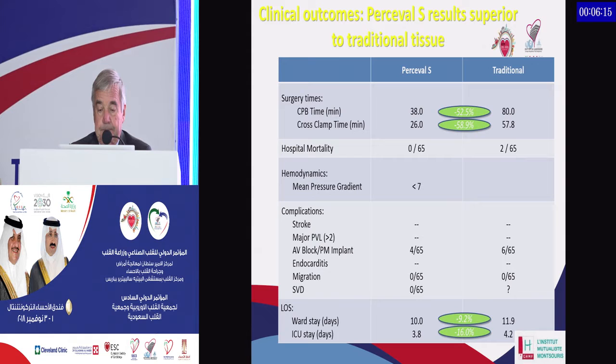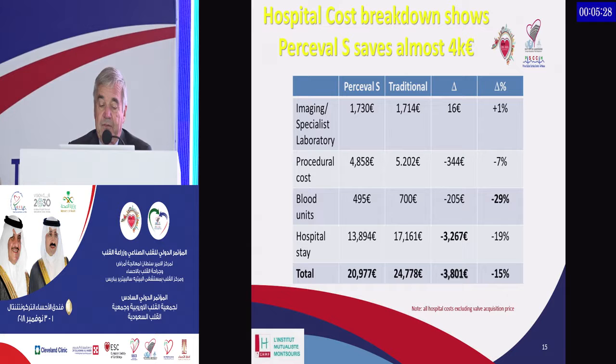When we look at the dissection of the expenses for the care of those patients, for sure we found the diminishing of the cross-clamping time. And the best advantage was in the length of stay in the hospital, in the ICU, more than in the classic ward. And you know that the cost of one day of ICU is something extremely interesting to save, because it's costly. So we observe by this study, finally, that we save, in comparison with the classic valve, around 15% of the budget we engage for that.